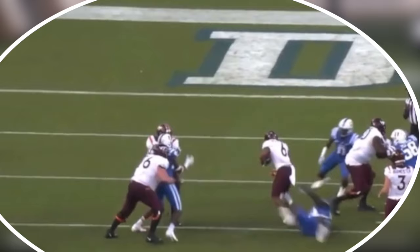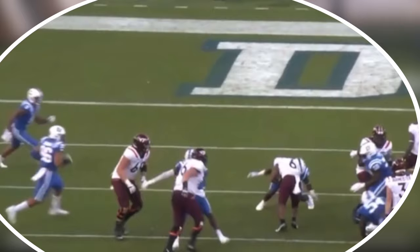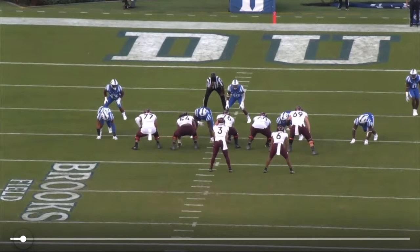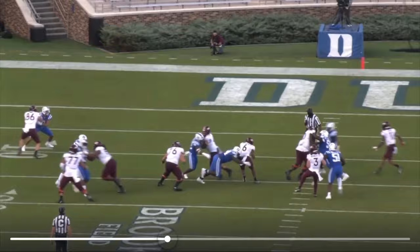So not saying that this guy was doing this all throughout his whole college career, but these plays are very, very important when it comes down to that offensive line. You have to be able to get those routine type of blocks down, just being able to wash your guy out of the play, because everybody has a job that they got to do. And it starts with that center position.